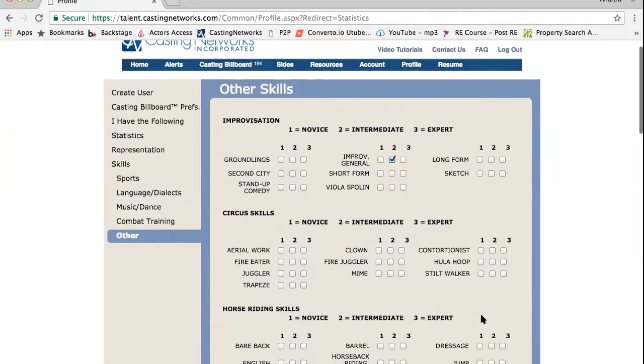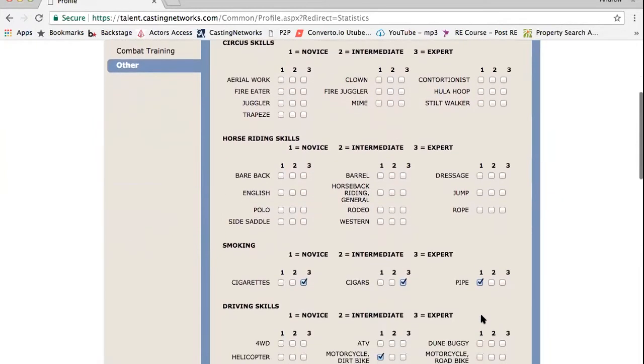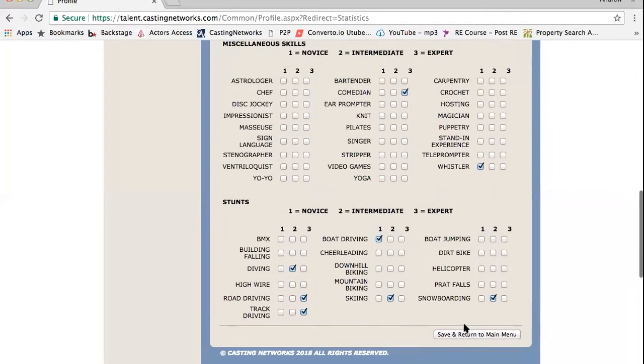Save and continue. And now save and return to main menu. I'm just skipping it because it's too much stuff, like I have to do that on my own. It's pretty straightforward. Okay, so save.